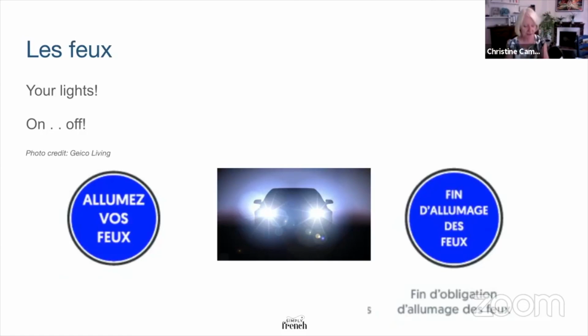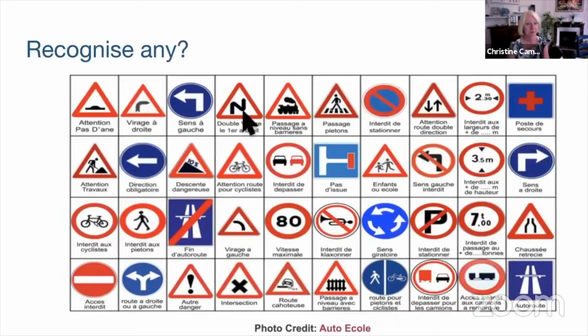Une allumette. Okay. And fin d'allumage. So you're probably coming out of a place where you don't need your headlights again, so you don't dazzle anybody. Interesting. Have you got any questions about these signs?